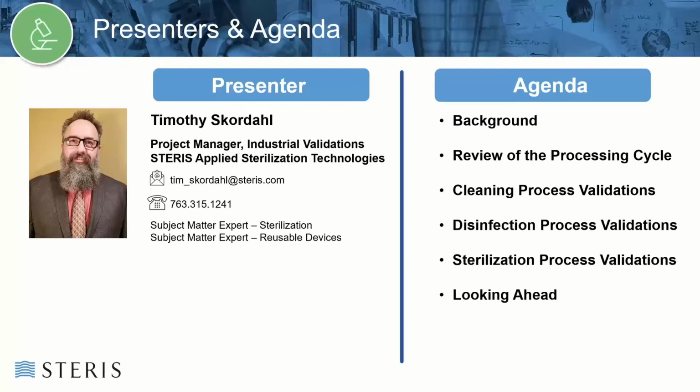For the agenda today, I'm going to give you a little bit of a background on the reusable device industry. We're going to review the processing cycle, what used to be called the reprocessing cycle. We're going to spend a bit of time discussing cleaning process validations and disinfection process validations, sterilization process validations, and then really quickly, I'm going to present a slide on looking ahead with regard to some standards that are coming down, will be published very soon.